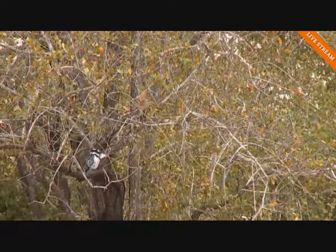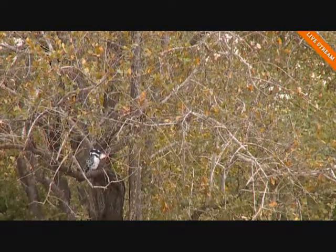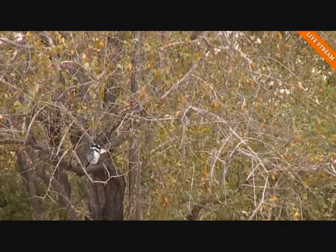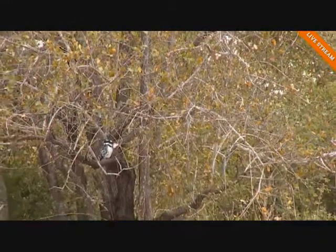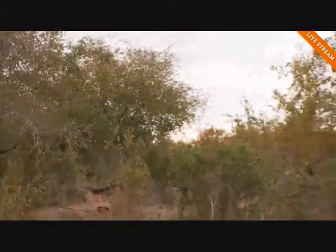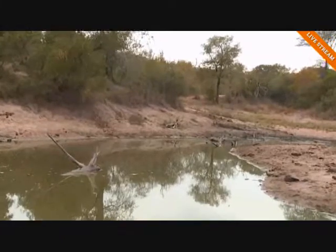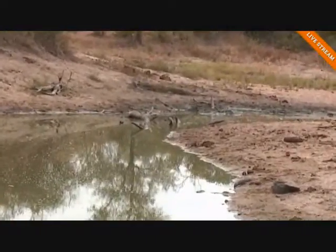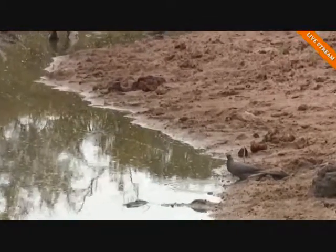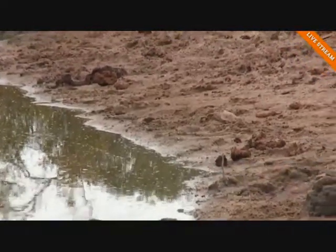There's no other updates from the Game Drive channel, so we're not missing out on anything at this stage. But maybe we can have a look at this go-away bird having a drink, and if the kingfisher does start to swallow the fish, we'll get Jason to pan back there as quickly as possible. That was a grey go-away bird that flew down to quench its thirst.